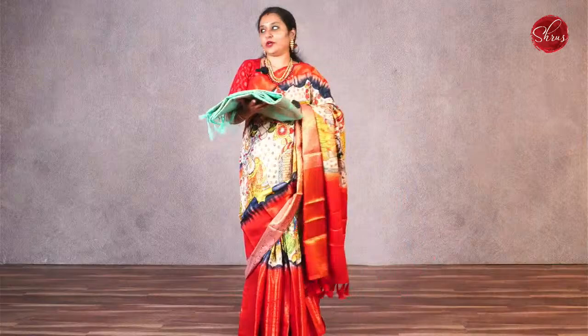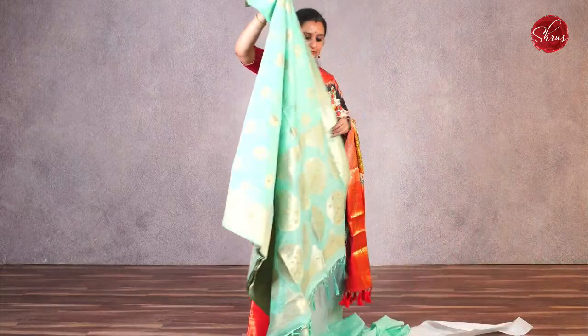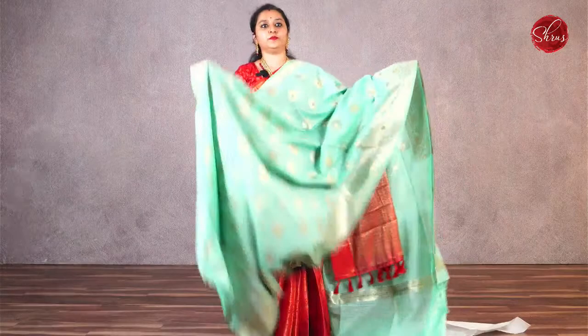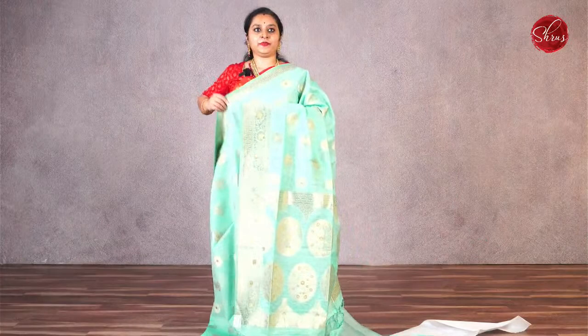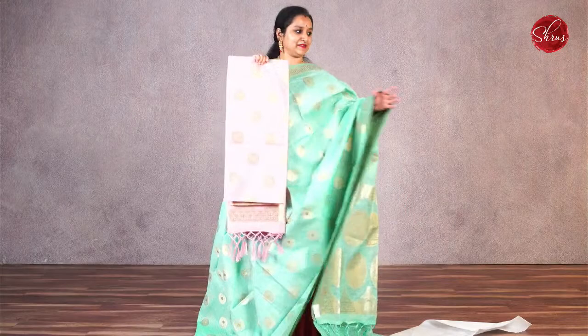Moving on to semi Banaras. Price at 1890. We have two more color variants in the same design. Beautiful gold buttas all over the body with nice woven jari borders. This is going to be a rich pallu in blue and a plain blue color blouse. Price at 1890. There are two more colors. We have a light pink. And a light sky blue. Price at 1890.